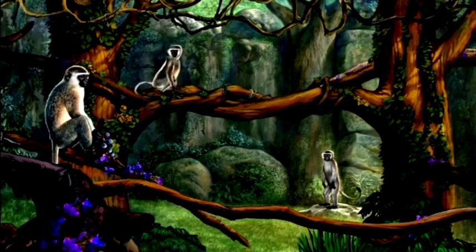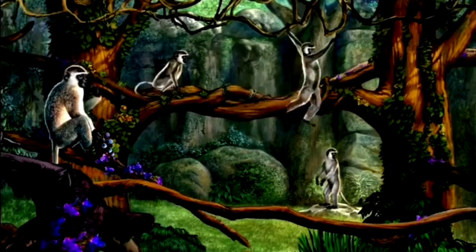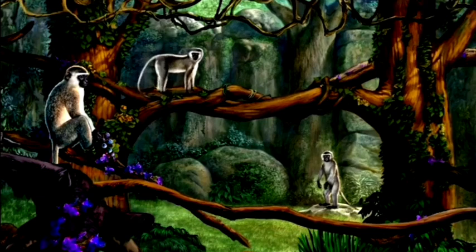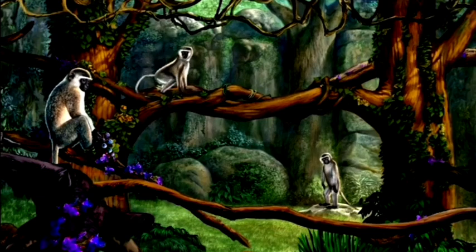A monkey can swing from tree to tree by using its tail, hands, and feet. A monkey also uses its tail to hang from a tree branch while it picks fruit or catches an insect to eat. Monkeys live in family groups called troops. Monkeys are very friendly towards each other and like to cuddle and play.